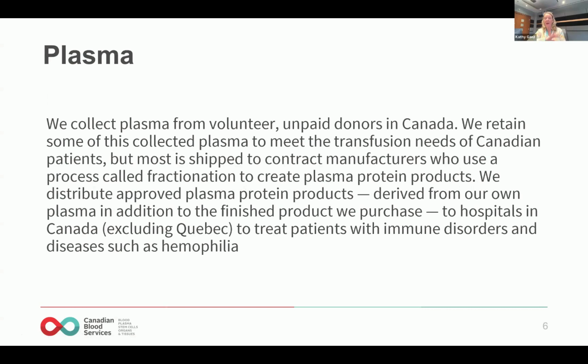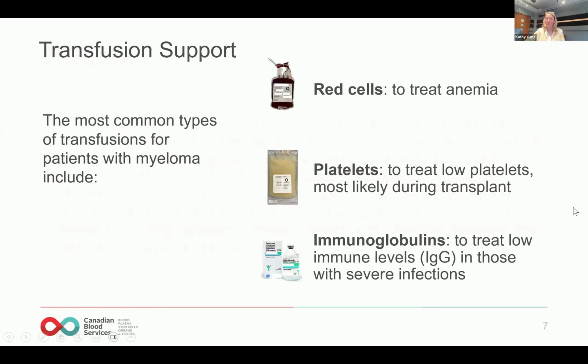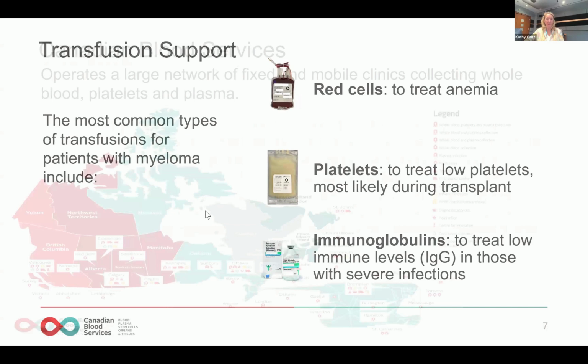From our plasma side, I'm not going to read all of this, but the long and the short is that we collect plasma from volunteer unpaid donors. Folks may have heard about some of the paid donor activities in Canada, but Canadian Blood Services has the oversight for volunteer donation. These plasma donations are then further manufactured into what we call plasma protein products. Those products come back to Canadian Blood Services, where we distribute them to hospitals to treat patients with immune disorders such as hemophilia, and there are many other diseases that are treated. I'm sure many people are familiar with what a unit of red cells looks like, a unit of platelets, and our immunoglobulins that come in vials.